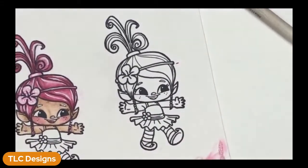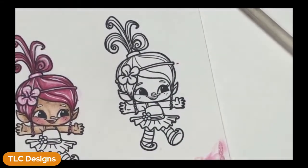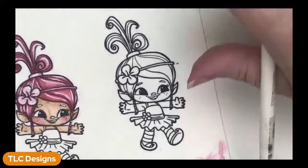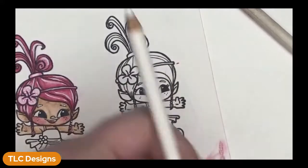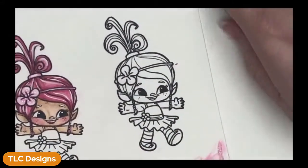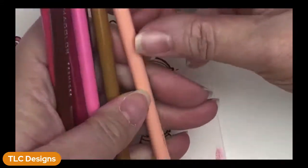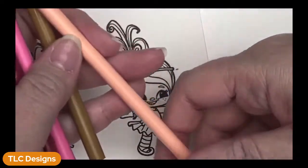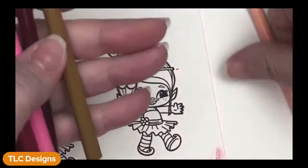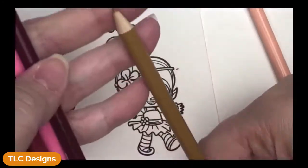Where's my nub? There it is. Is that the Derwent? Yes, Derwent Inktense. There's also a white colored pencil, which I will use at the end if I can go fast enough. So, skin tones. This is called Peach, and this is a no-brand. I don't know where this actually came from. Peach and ochre.